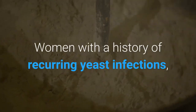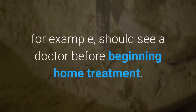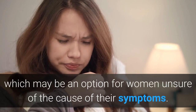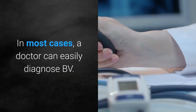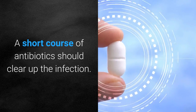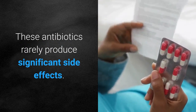Women with a history of recurring yeast infections, for example, should see a doctor before beginning home treatment. Some companies now sell over-the-counter vaginal tests, which may be an option for women unsure of the cause of their symptoms. In most cases, a doctor can easily diagnose BV. A short course of antibiotics should clear up the infection. These antibiotics rarely produce significant side effects.